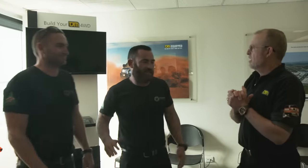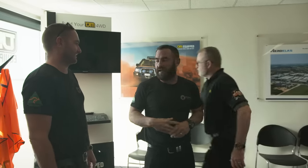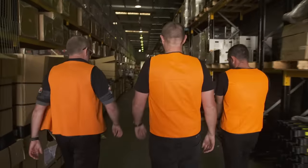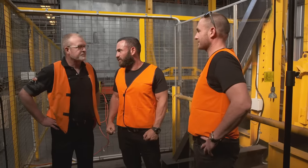Jack's one of the engineers for Patriot Campers. He's the guy who's controlling the six-wheel drive, all the design stuff for me. Six-wheel drive is out the back, big nice. You want to go and have a look? Let's go. Jack and the guys here at TJM have come together, collaborated, and built a brand new product off the back of what TJM already does, but with our Patriot Campers flavour. And I couldn't be happier.